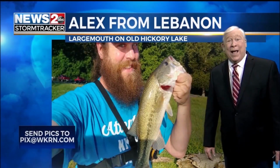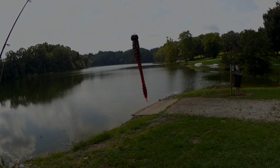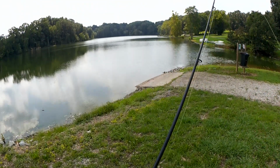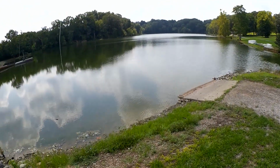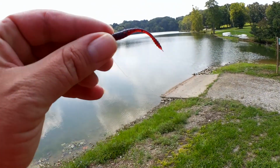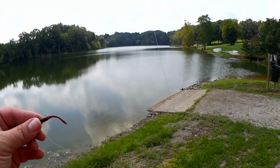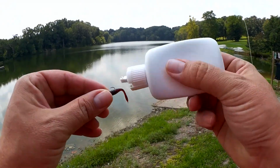And this is Alex from Lebanon, a nice largemouth there doing the selfie thing on Old Hickory Lake. We got a BG1 jig head on here, a little worm tail. We're still gonna add some scent. I'm hoping this opens us up to some big bluegill, but is still enticing to a bass, should they see it.